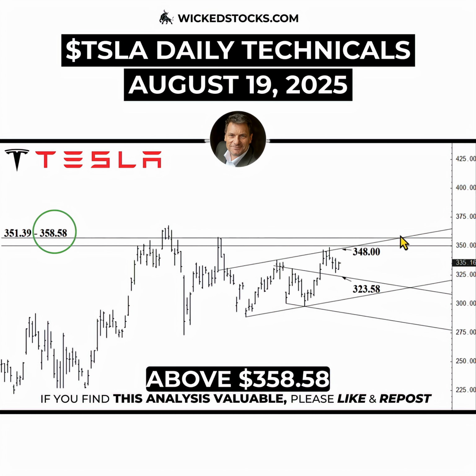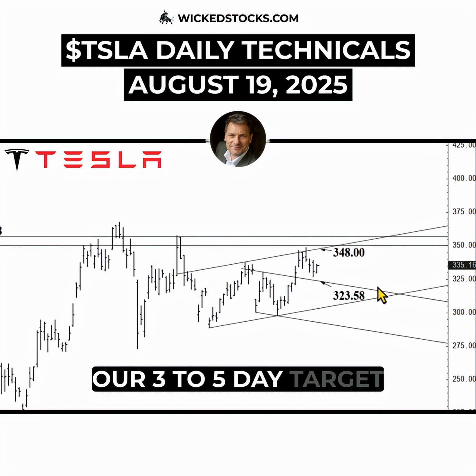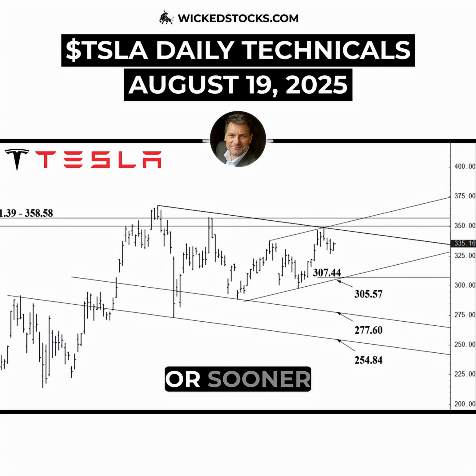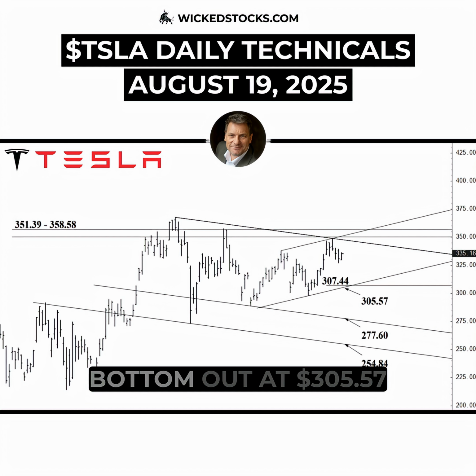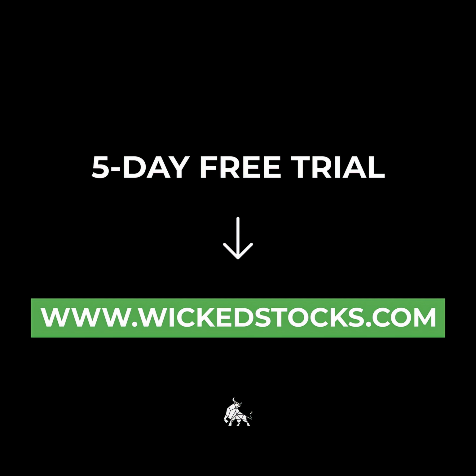Downside, 323.58 has been our 3 to 5 day target. It can contain today's lows. If we close today below 328.58, by the end of next week or sooner, I would expect our 2 to 3 week target at 305.57. On a weekly basis, we could actually bottom out at 305.57 into September and round back up again into the 350s.